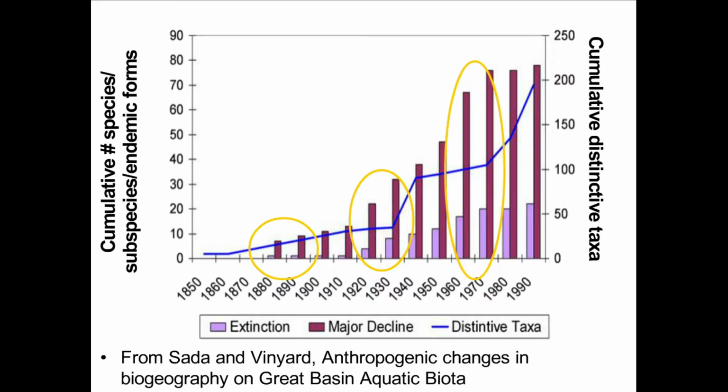You can see that basically that's flattened off for the last 30 years, and it's fairly easy to argue that between the Clean Water Act, the Endangered Species Act, and the National Environmental Policy Act, that larger scale regulation is what caused that to flatten out. Because it's flattened out even though we've found more and more taxa.